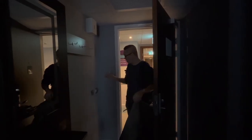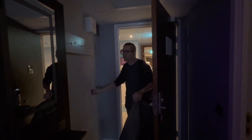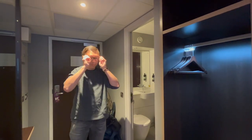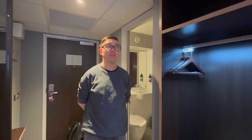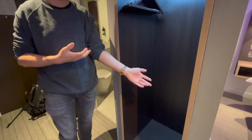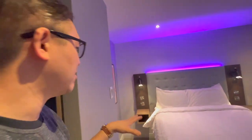Now we put the key in. Turn on the lights. We have never stayed in a Premier Plus room before, so this is a new thing for me as well. So as you can see, there's ample closet space right here. Now let's go on to the main room area.